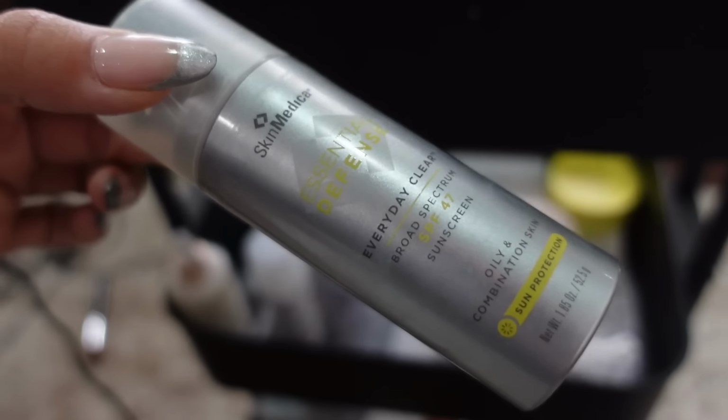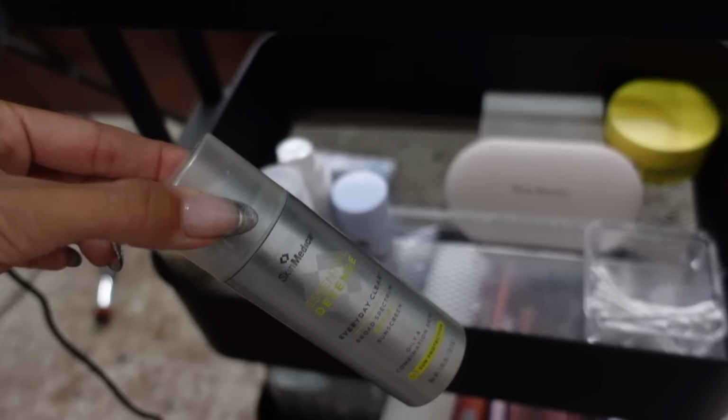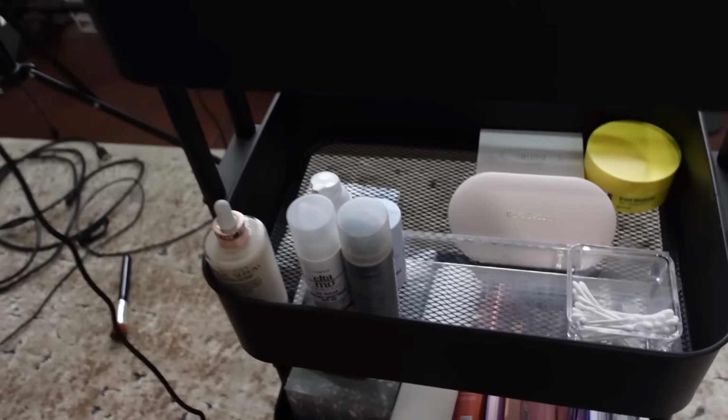This is the SkinMedica one. I like it, but it burns my eyes. You're like, why are you keeping this stuff? I'm still gonna use it. I'm scared I'm gonna run out, so like, sunscreen fanatic.